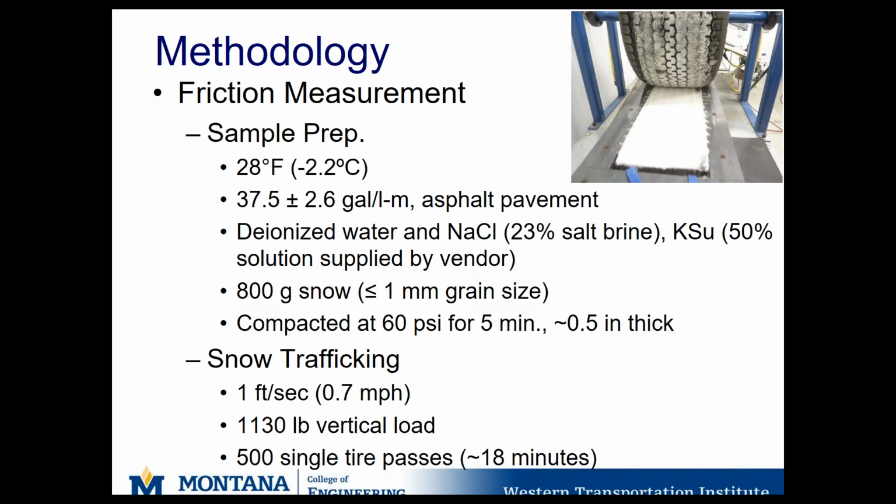For the friction measurements, what we have is a slab of asphalt pavement. We apply the anti-icer on top of the pavement. And so it worked out to be about 40 gallons per lane mile for the application, which is a very reasonable anti-icer application rate used in the field. Again, we used salt brine made with reagent grade salt and deionized water, and we used the potassium succinate as supplied by the vendor. We then added 800 grams of snow that's made in the lab. It sits for a couple days to equilibrate. And it essentially looks like graupel, and then it's sieved down to a similar grain size. So these 800 grams of similar graupel-sized snow are added to the pavement surface, and then they're compacted for about 5 minutes, and it creates about a half inch thick snow layer.